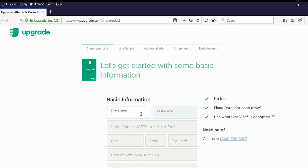Now, as always with all new card products, I was curious what would happen if I applied for it. So I went to the Upgrade site to see what kind of credit line they might offer me, what interest rate I might get. Went through the process. It is only a soft pull on your credit, so that means it would not affect my credit score at all. It wouldn't affect your credit score if you go to the site to check out what the possibilities are. It's only if you actually accept the loan and get the card that you are going to get that hard inquiry on your credit report and have it hit your credit score.